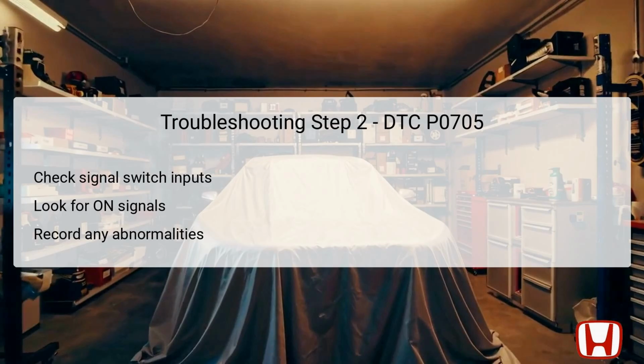Conversely, if none of the signals are on as expected, it indicates an abnormal circuit situation. At this point, recording the specific circuits that are demonstrating these abnormalities is crucial for further diagnosis. Understanding which signals interact erroneously will assist in narrowing down the next step, focusing on the circuit integrity of the transmission range switch.